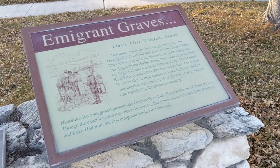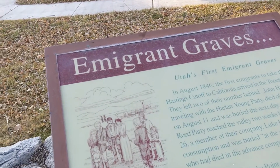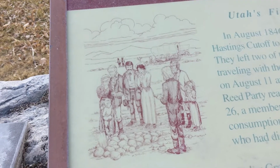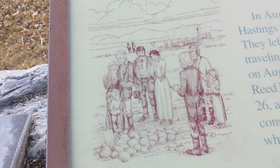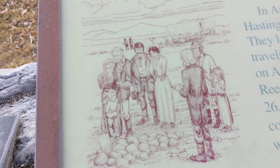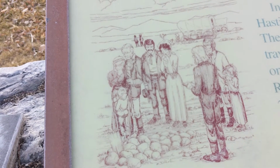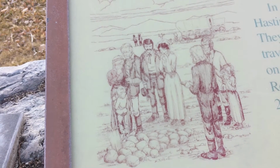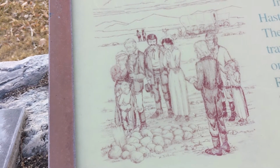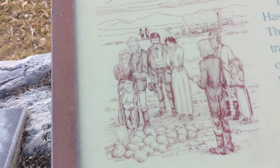Utah's first immigrant graves. In August of 1846, the first immigrants to take the Hastings Cutoff to California arrived in the Tooele Valley. They left 2 of their number behind. John Hargrave, traveling with the Harlan Young Party, died of pneumonia on August 11th and was buried the next day. The Donner Reed Party reached the valley 2 weeks later, on August 26th. A member of their company, Luke Halloran, died of consumption and was buried at the site of an immigrant who had died in the Advance Company.